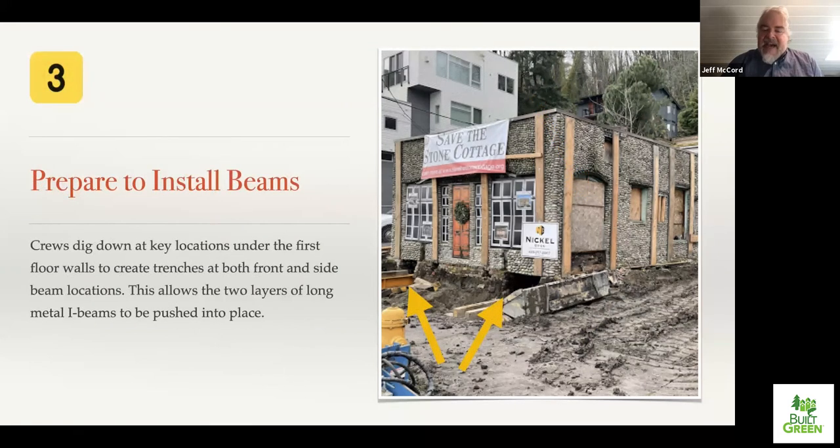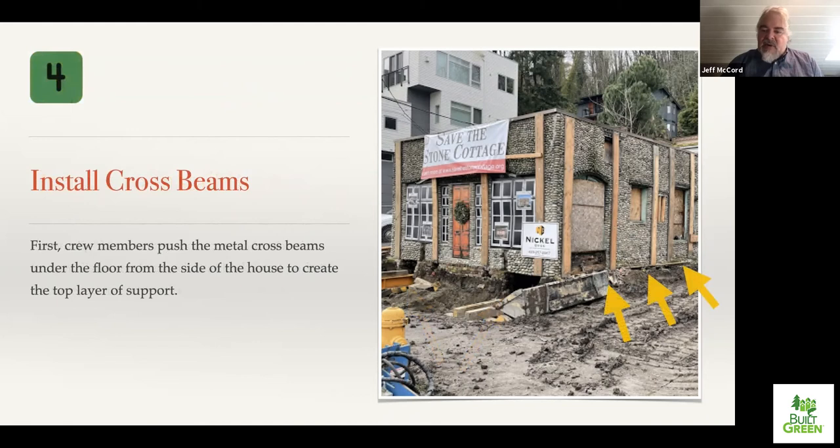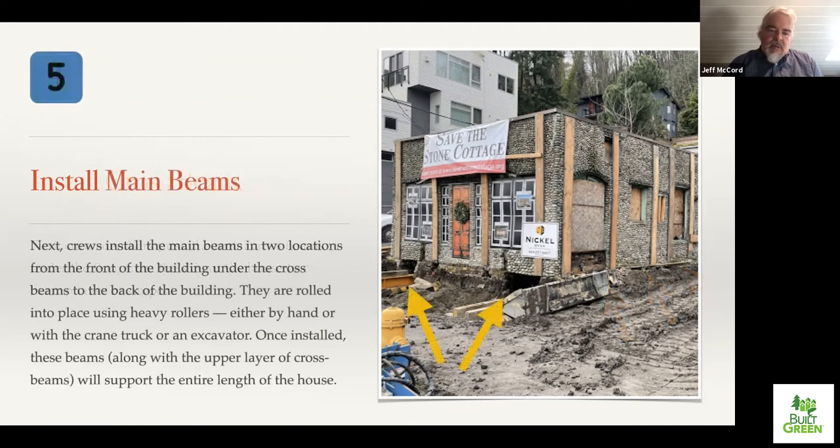The crew digs down in this case to be able to slide the main beams in place. And then in this case, there were also cross beams that were put through to help support it in two directions. The main beams are then slid in place.